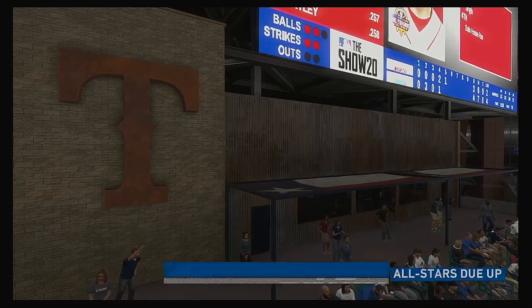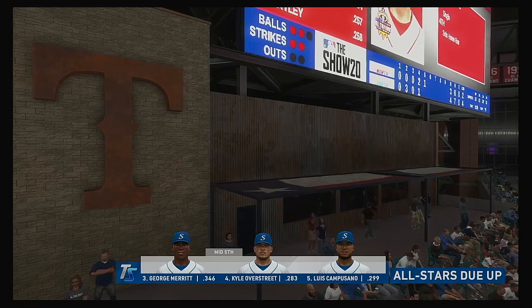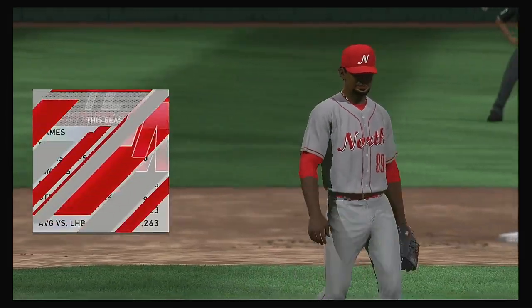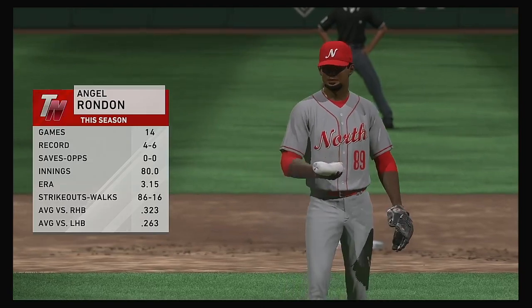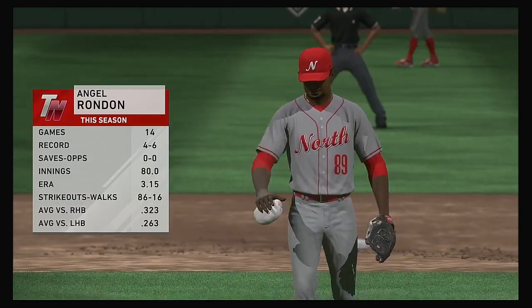So a run on 2 hits, no errors, and a man left. Last half of the 5th coming up. The South Division Stars from the Texas League lead it 4-3. Angel Rondon, a 6'2" right-hander, jogs in to take over on the mound. Number 89, Angel Rondon.